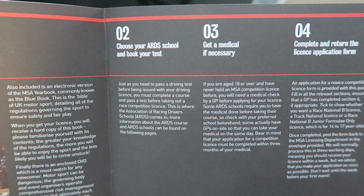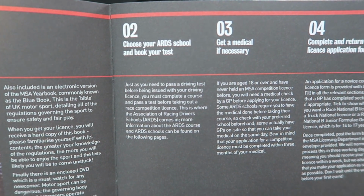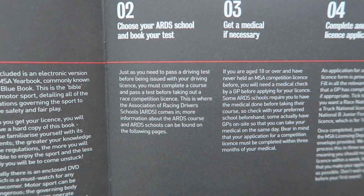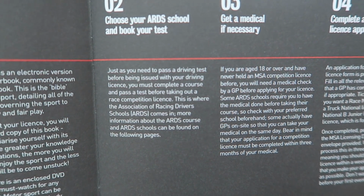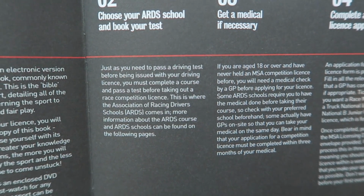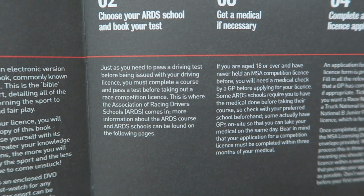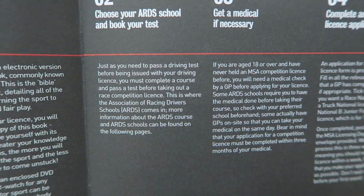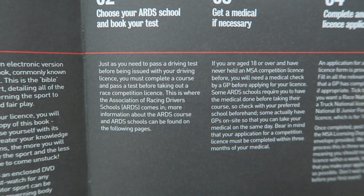Step 2, choose your ARDS school and book your test. So just as you need to pass a driving test before being issued with your driving license, you must complete a course and pass a test before taking out a race competition license. This is where the Association of Racing Drivers Schools, or ARDS, comes in. More information about the ARDS course and ARDS schools can be found on the following pages.